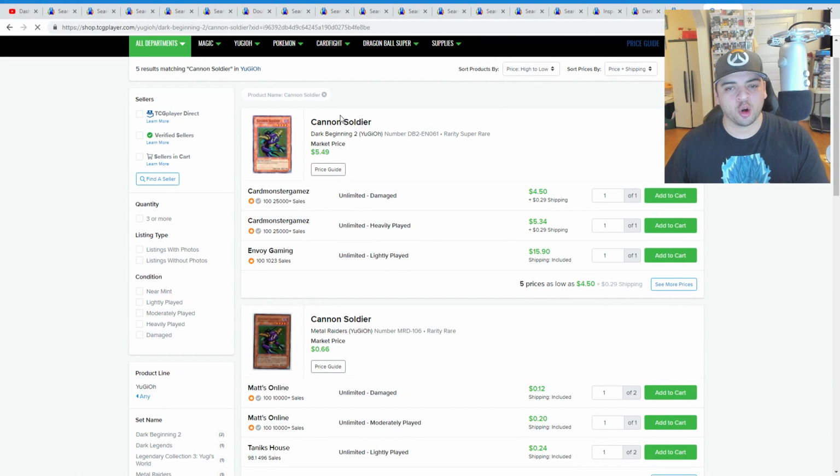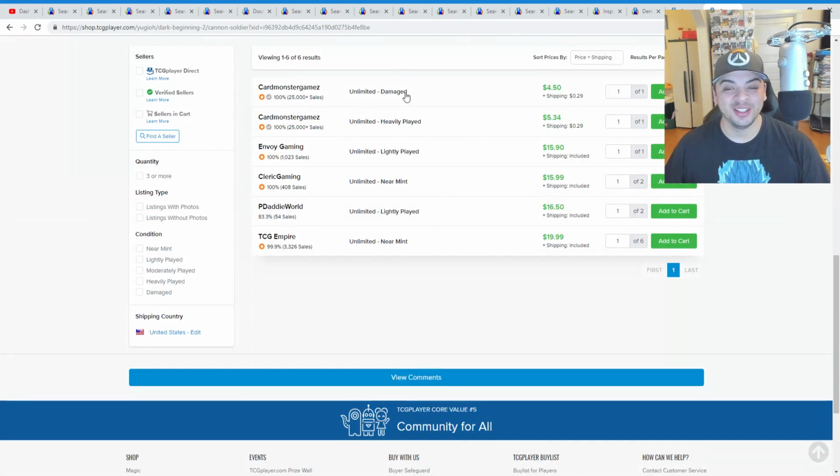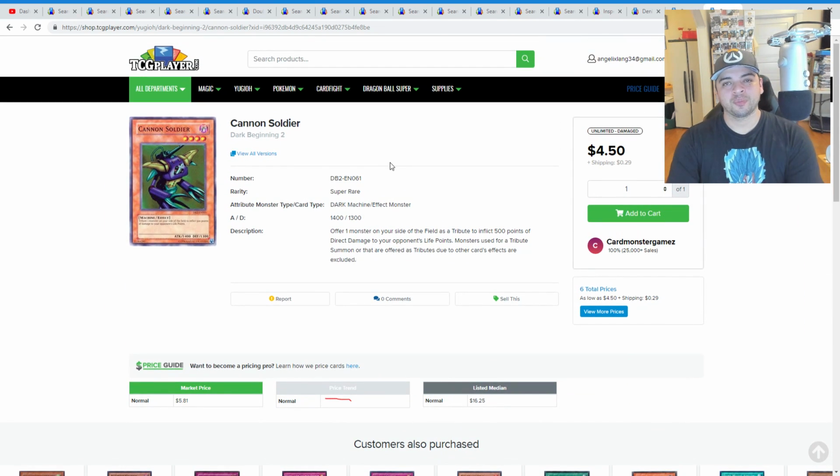It's really the super rare from Dark Beginning 2. A card which was $5, price is showing a tanking value, and now we're seeing it over here for $16. Have fun with that tanking value thing they did there, price trends. $16. There's a Danger damage version. Listen, I think Danger FTK was a cute deck and did a cute thing.